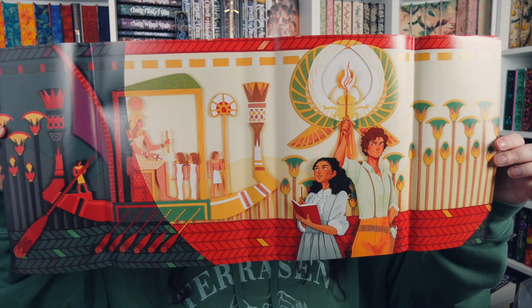This one is digitally signed by the author by the looks of it. And as a final touch, we also have, I think this is from the art card artwork, the artwork on the reverse dust jacket. I think I've heard good things about this book so far, so I am intrigued to try this one.